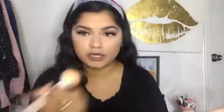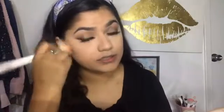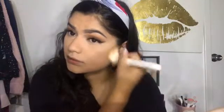And I do my nose. And this is like the areas where I'm always oily. So that's why I let it sit there. And then what I like to do is I like to just get a fluffy brush and I just dust off that excess. So it's not really baking, it's just setting that concealer, that foundation, just everything in its place.